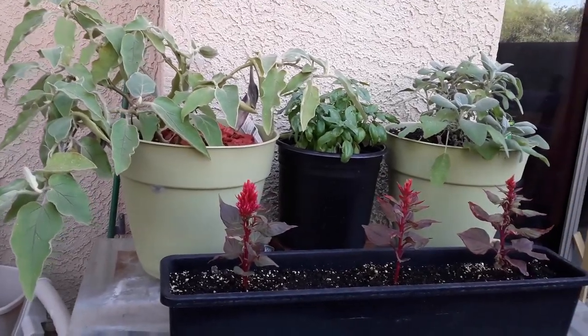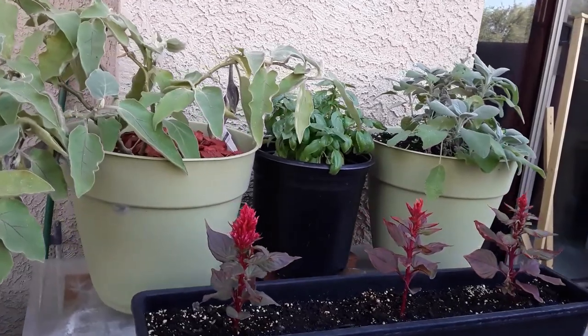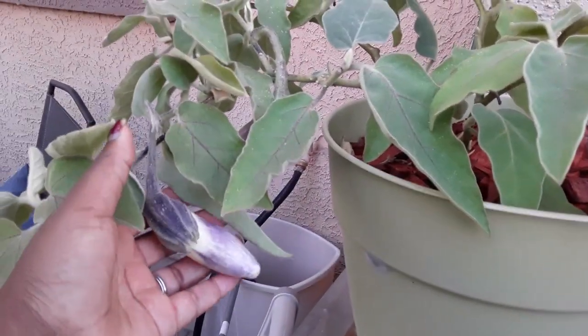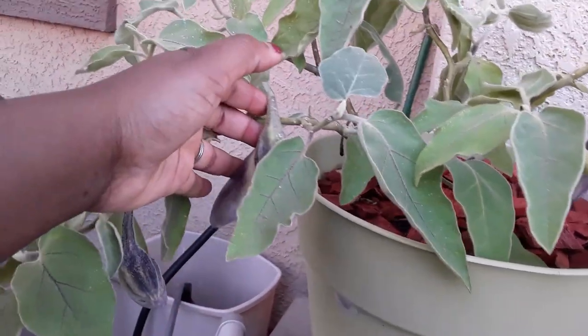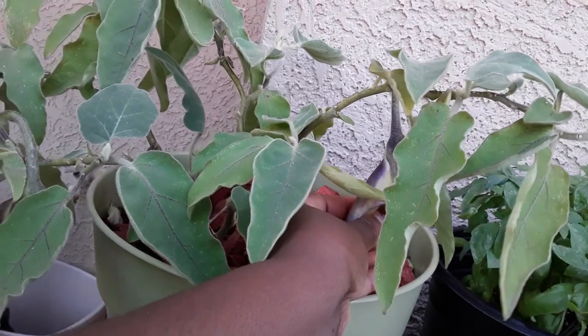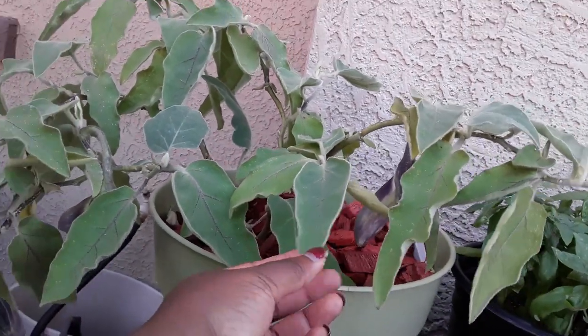So I love this little space right here, guys. I have to put an umbrella on it so it doesn't get so much sun, but it has the eggplants, which look at all these eggplants on here. They are doing so nicely and so well, and they're just big, thick eggplants. These are the Ichabod eggplants.